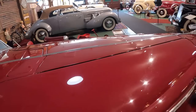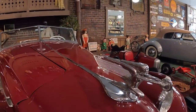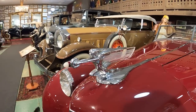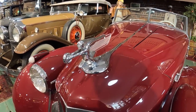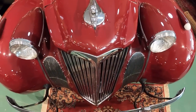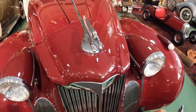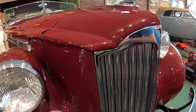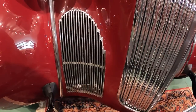Two-piece butterfly hood, and it comes down to the Goddess of Speed, AKA donut pusher. Just look top down at everything going on. There's a lot of different textures, a lot of different levels in this design. I love these miniature grills over here.